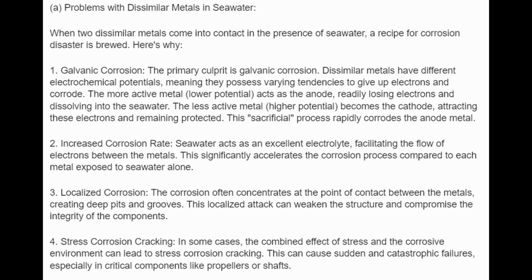Dissimilar metals in seawater, a recipe for corrosion trouble. A. Problems with dissimilar metals in seawater. When 2 dissimilar metals come into contact in the presence of seawater, a recipe for corrosion is brewed. Here's why. 1. Galvanic corrosion. The primary culprit is galvanic corrosion.